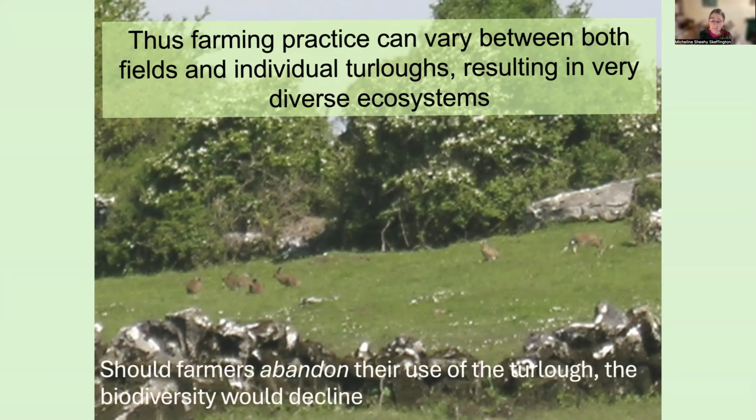And should the farmers abandon the use of their turlough, then the biodiversity would decrease. It's really important to stress that because rewilding has its place. But here, I think low intensity farming and the variety of farming management, even if it's quite subtle, really benefits not just the plant communities, but the wildlife, the invertebrates, and in this case, vertebrates, lots of hares in this low intensity farmed turlough edge.